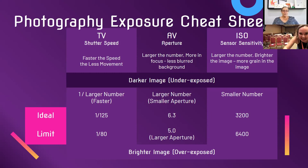Generally I like to have my shutter speed at 1 over 125. However, at times, depending on the lighting that I have around, I have been able to get away with 1 over 80. I would not go any slower than that. You will end up with really blurred photos. You'll have a lot of movement blur in it.